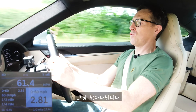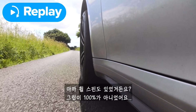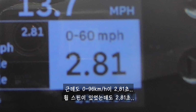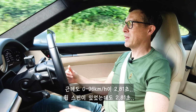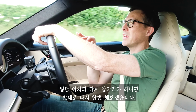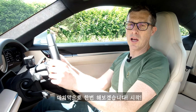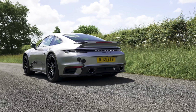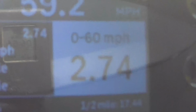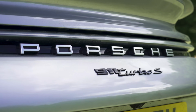It's basically just floating. The wheels are spinning, you know. It wasn't fully getting maximum traction. It still did a 2.8, despite the fact I was just wheel spinning. So not the 2.7, but do you know what? I'm going to turn around and go the other way and see if I can get a slightly better time. One last go. Let's do it. 2.74. I'll take that.